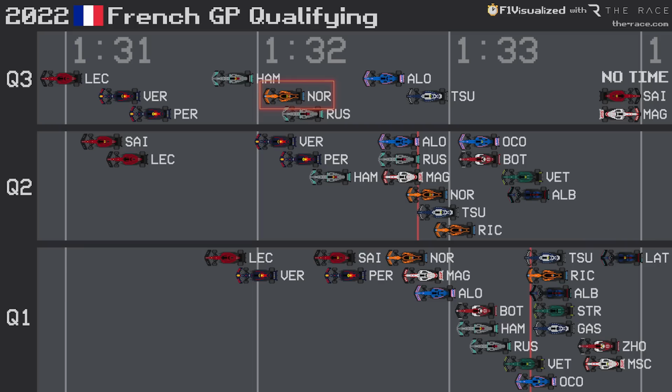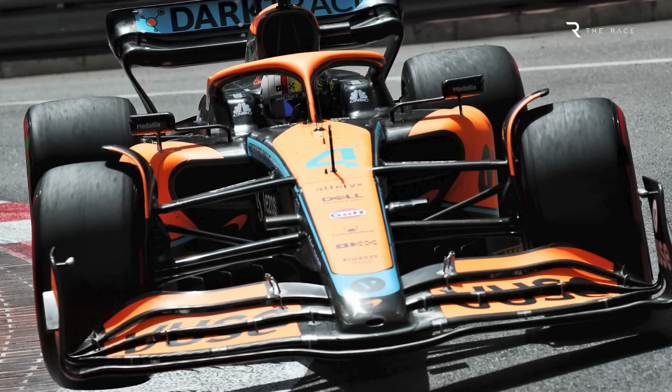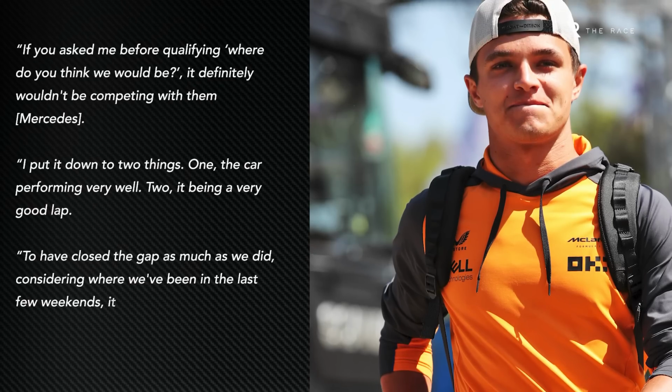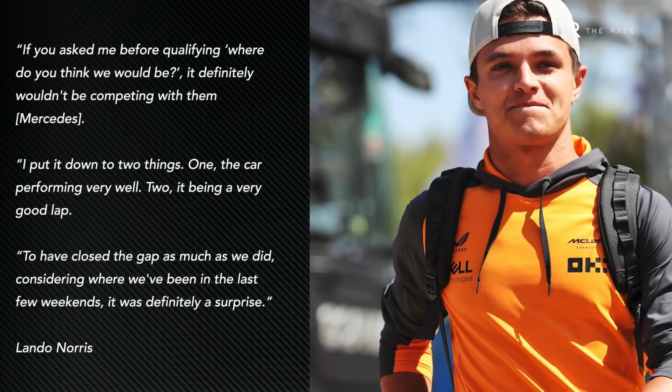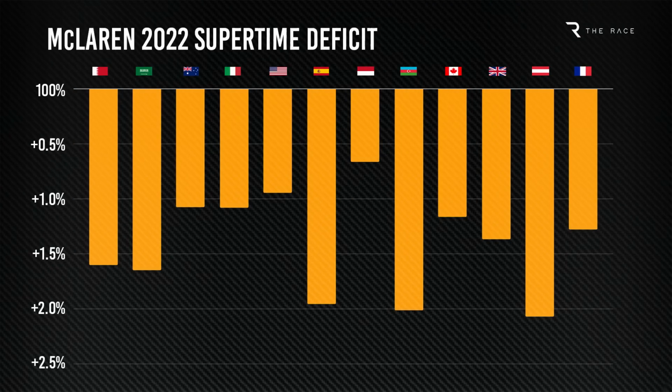Norris went on to qualify a strong 5th, lapping 1.160 seconds off the pace. This was the first time a McLaren had been in the top 5 in qualifying since the Monaco Grand Prix 5 races earlier. When the race asked Norris about it, he admitted to being very surprised at being able to split the Mercedes drivers. While the deficit to the front was middling by McLaren's 2022 standards, the fact it was ahead of its direct rivals and challenging Mercedes was encouraging.